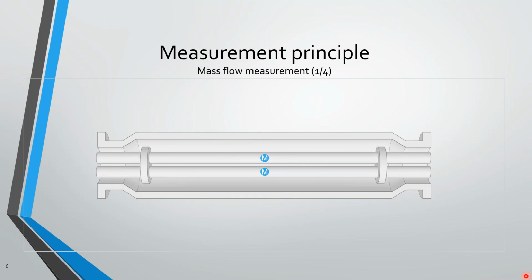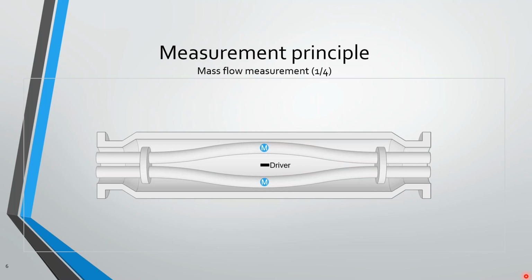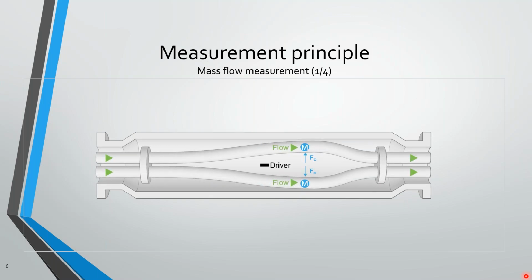So if we take a look at the mechanical system of a Coriolis mass flow meter, and just for illustration purposes, we're showing this as a straight tube meter as opposed to a bent tube, but everything we say here will still apply. There's a central driver that oscillates the tube. The small oscillations are the principle used by the Coriolis mass flow meter. The fluid flows through the tube and tries, like the plane or the ball that we just looked at, to travel in a straight line. So the fluid wants to travel in a straight line, but it has momentum. And even when contained in a tube, it continues to try to travel in a straight line.